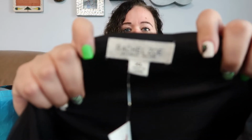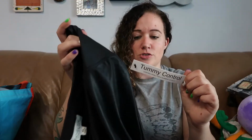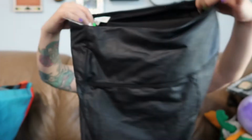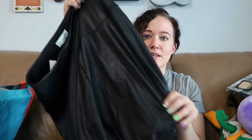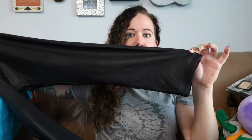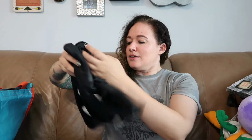Next we have another item I will probably send to The RealReal. This is Rachel Zoe, size extra large, a great size. I will remove this TJ Maxx tag, but it has the Rachel Zoe tag, I guess. So it's still new with tags, but it's tummy control. So these are high-waisted, faux leather, kind of like Spanx basically. The Rachel Zoe version. Leggings.